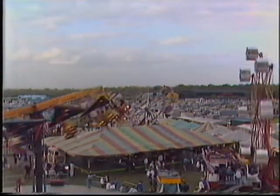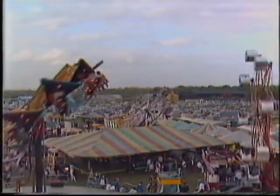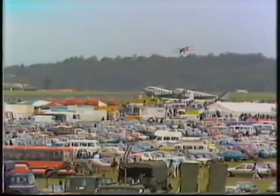If the thought of all those aerobatics makes you feel a bit queasy, save some sympathy for the customers nearer the ground, taking some very unsettling rides. This is altogether more gentle.